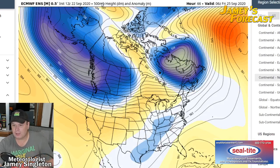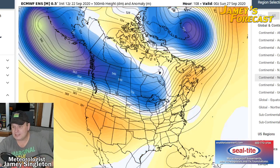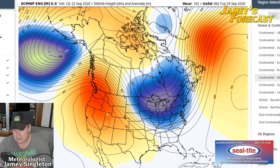It's a progressive flow, so all these ridges and troughs move east. So we're going to tap some of this warmer air off to the west, and we may tap more smoke as we go into the weekend as well, because if you follow the lines here, that comes in right out of the west. But we start to see a lot of energy here in the Gulf of Alaska, and that's going to shape things up a bit as we go into the month of October, because that will dig, and it looks like that will start to set up an amplified pattern.